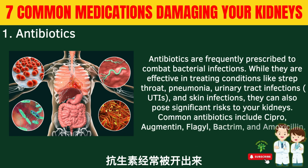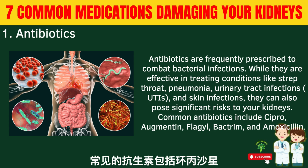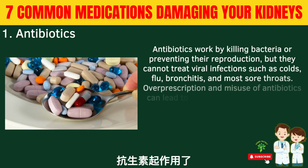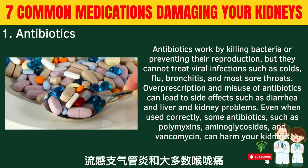Antibiotics are frequently prescribed to combat bacterial infections. While they are effective in treating conditions like strep throat, pneumonia, urinary tract infections, UTIs, and skin infections, they can also pose significant risks to your kidneys. Common antibiotics include Cipro, Augmentin, Flagyl, Bactrim, and amoxicillin. Antibiotics work by killing bacteria or preventing their reproduction, but they cannot treat viral infections such as colds, flu, bronchitis, and most sore throats.